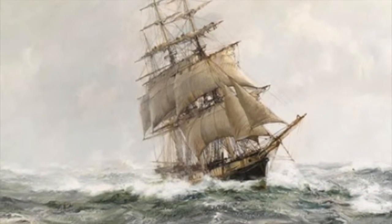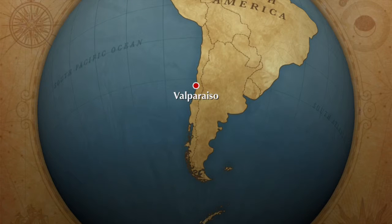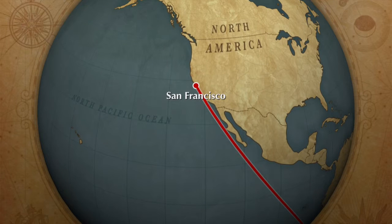One of her most famous trips was in 1842 when she sailed from New York to Anjer in 79 days. In 1847, she was sold to Chile, where she made a trip between Valparaiso and San Francisco. Her second time to Valparaiso was when she was broken up for pieces.